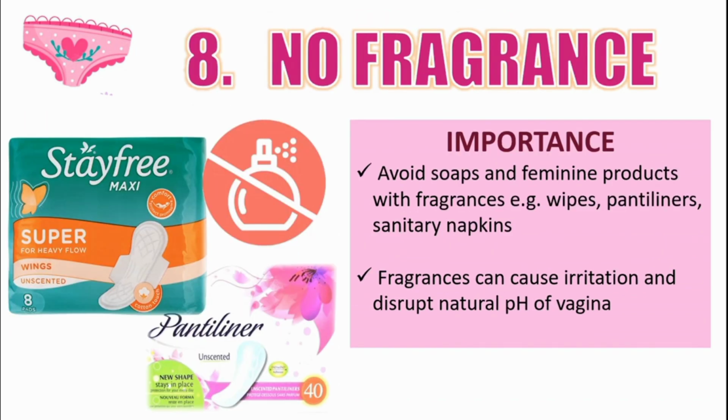The 8th tip is to ensure that you are not using fragrances on anything that you're putting down there. So avoid soaps and feminine products with any kind of scent. We're talking about feminine wipes, panty liners, sanitary napkins. Avoid buying these products that have scents, because fragrances can cause irritation and can also disrupt the natural pH of the vagina. Normally, fragrance is an extra chemical that's added to the product, and that is not very good for down there. So make sure you are avoiding fragrances in your feminine products.